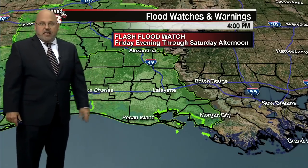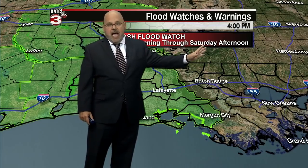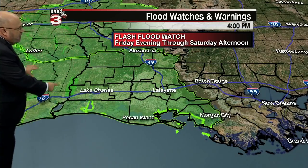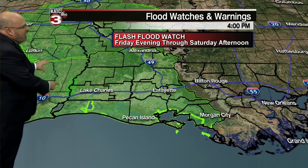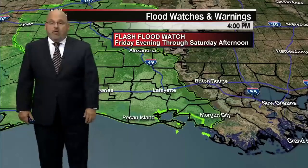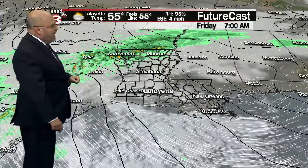Here's that flood watch that's in effect beginning tomorrow evening at 6 o'clock through Saturday at 6 o'clock. And again, it's a large window, mainly because most of the heavy rains are going to be here Friday evening, and then translating into Louisiana during the morning hours of Saturday. We think things will be quieting down as we go into late Saturday afternoon.